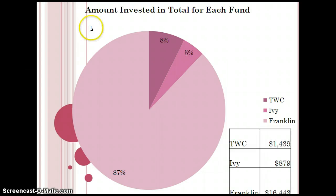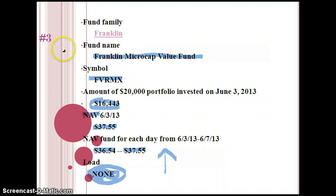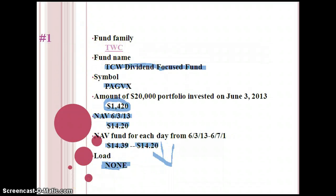Okay, so this slide is about the total for each fund, and this also shows how significantly I invested in Franklin, which is 87%, because I invested $16,443. And Ivy was the smallest, with again 5% with $879, and TWC with also less but more than Ivy, which was $1,439.